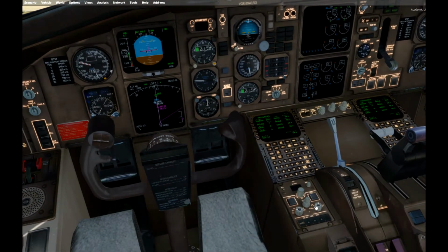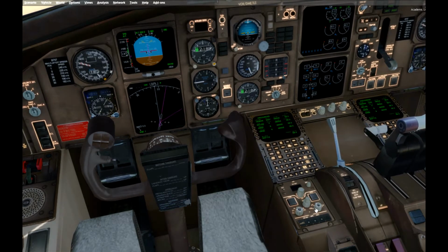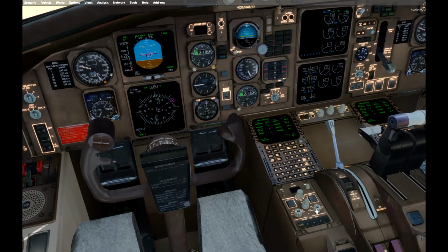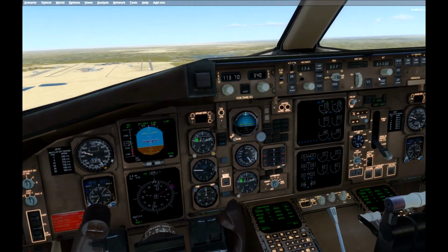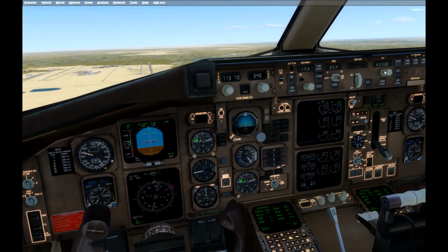Ladies and gentlemen, in preparation for landing, please return all seat backs and tray tables to their upright and stowed position. Ensure all portable electronic devices are turned off, and stow all carry-on items. Additionally, footrests and video monitors must be returned to their original position.